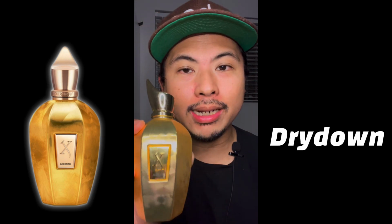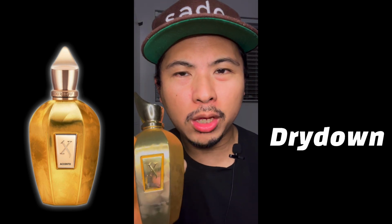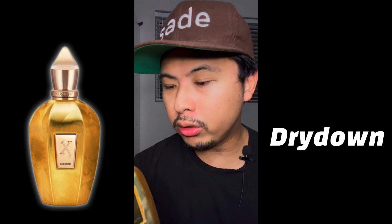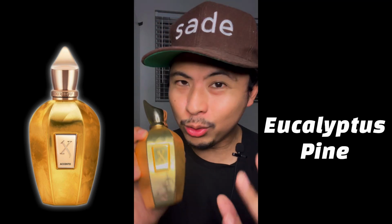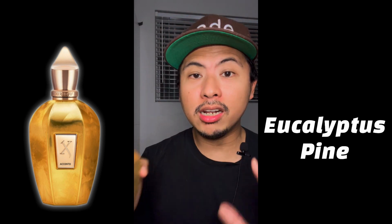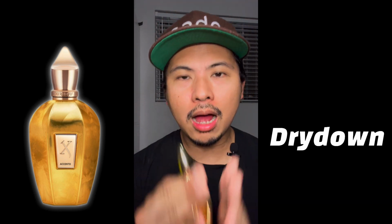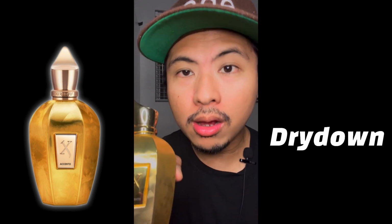Now, when it comes to the dry down of Accento Overdose, guys, this fragrance has one of the most interesting combinations I've ever seen on a dry down right here. And on the dry down, you are going to get eucalyptus as well as pine, guys. Okay, eucalyptus and pine. And eucalyptus, as you guys know, is your camphorous, minty, sweet Vicks Vaporub type eucalyptus right here. And then of course pine will be pine, guys. Okay, and this is the combination you'll get. But the thing I will say is that this combination pops out at the 10th hour of this fragrance.